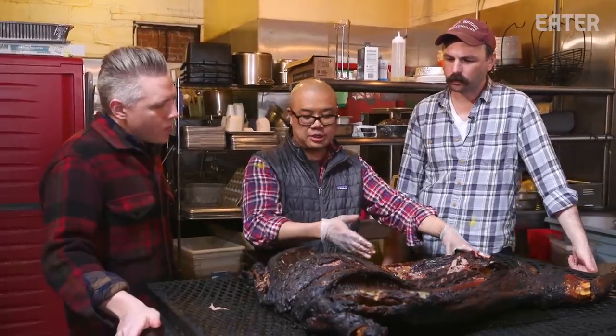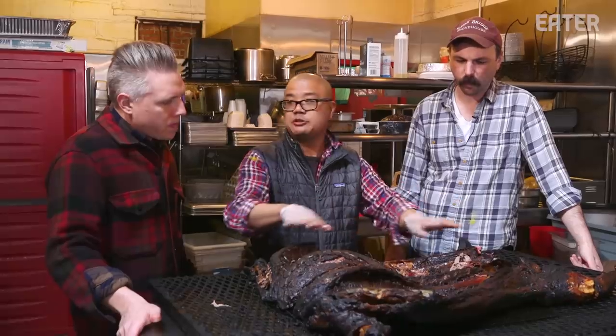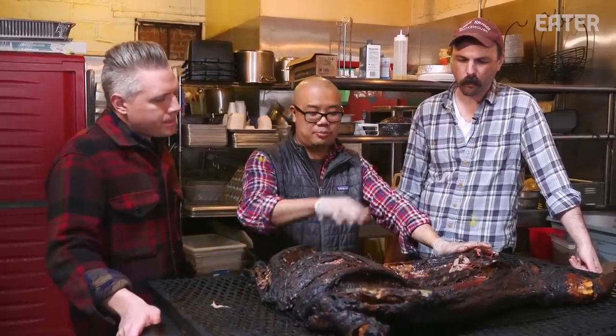Right, and so to make Carolina barbecue, everything needs to be mixed together. A little bit of the shoulder, a little bit of the ham, and then everything else in between. Okay. So you're getting a mixture of both fat and lean, different textures, different flavors, and all in one unified bite.